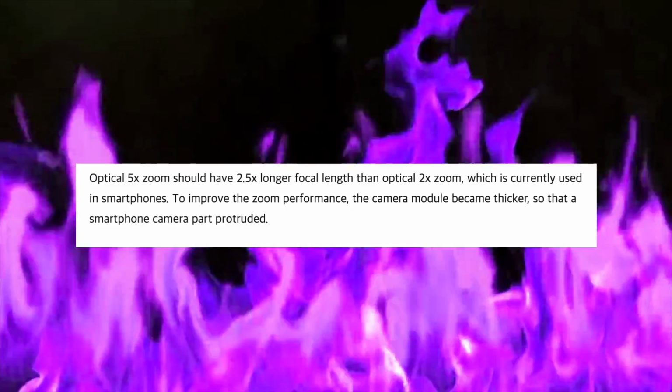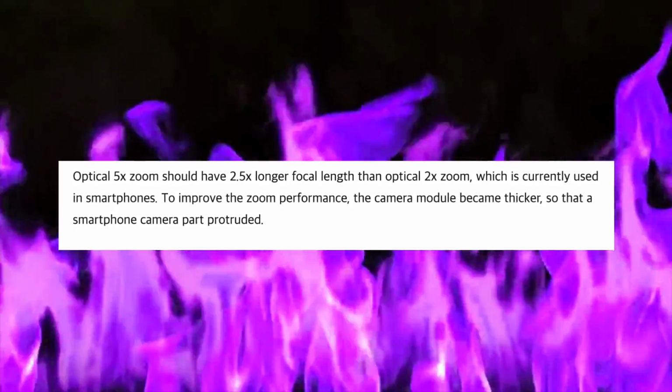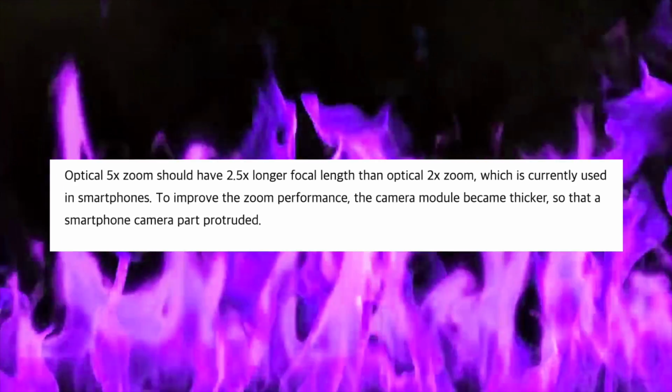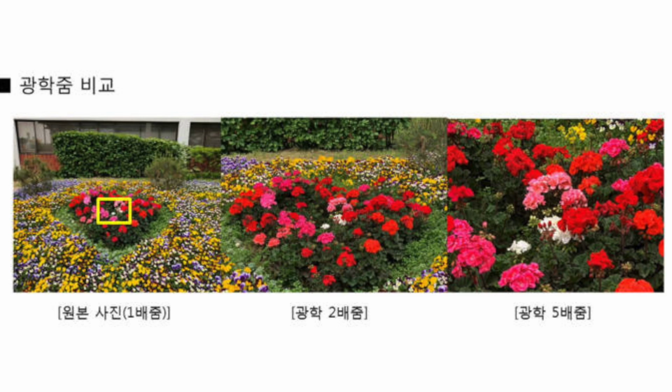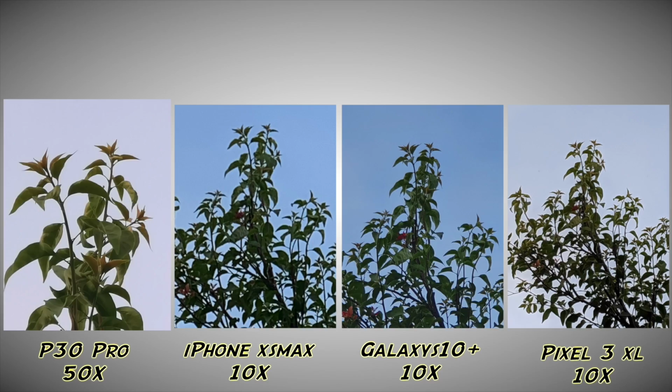5x lossless optical zoom is definitely gonna change the game, and I'm sure you'll be able to zoom all the way up to 10x using the software support. As you can see in these examples, just how close you can get into the subject without actually losing detail. You guys already know what P30 Pro was able to achieve using this killer zoom, so this indeed opens a new way to take photos. You can take clear photos while standing far away from the actual subject using this new 5x zoom.